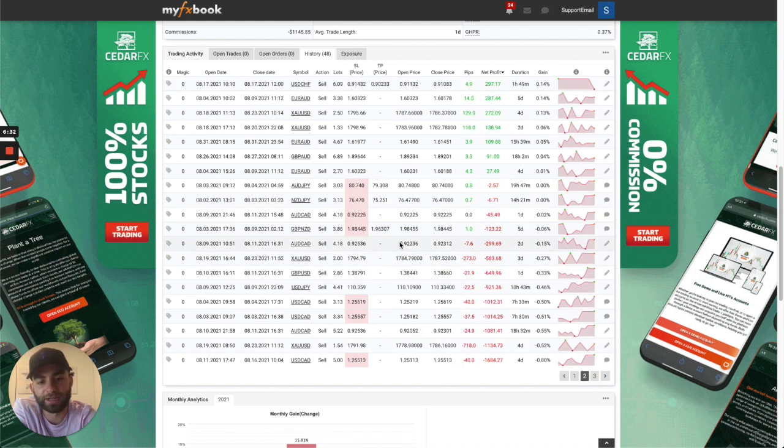So more of the trading activity here, as we can see, he's trading, again, lower lot sizes here, not as bad. So lots is not as large, but the stop loss, let's come over here. It looks like he is trading with some stops on these trades, which is good to see.